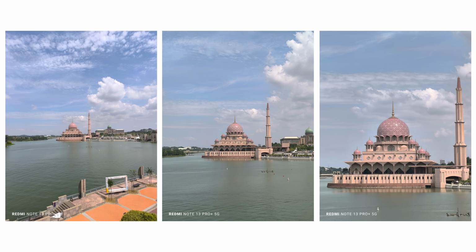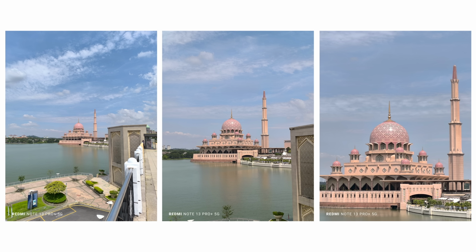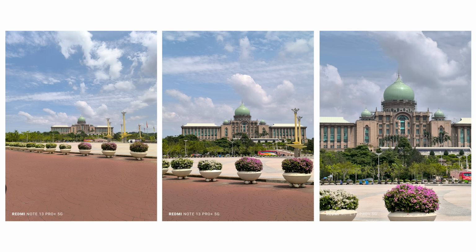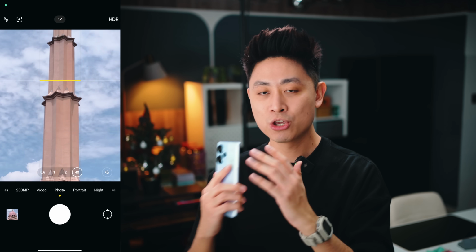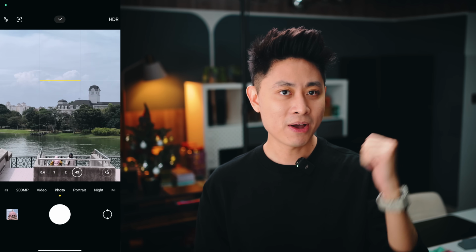I actually just came back from a quick trip, trying to test out the cameras on the back to see how good is it, and I noticed that it was actually able to capture a lot of really nice detail from very far away. Now another point I want to highlight here is that the camera itself also comes with OIS on board, and this is super important because whenever you zoom using 2 times or 4 times, you want to ensure that the lens is always very stable, and that's the case here with the Redmi Note 13 Pro Plus. I'm going to show you a very quick clip at the side of this window.